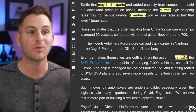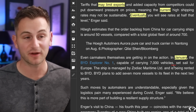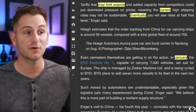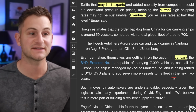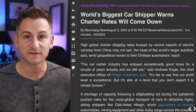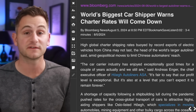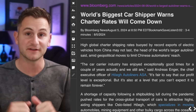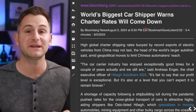And don't forget, BYD actually started shipping its own vehicles. In January, BYD started renting its own vessels, and they said they plan to add 7 more vessels to its fleet in the next 2 years. Another reason for the higher shipping costs was that the build-out of these vessels was slowed during the pandemic years. That's now picking back up, so these high shipping prices should be coming down.